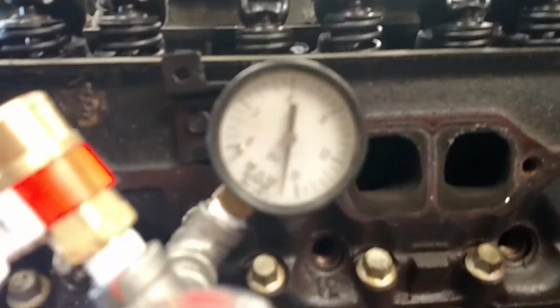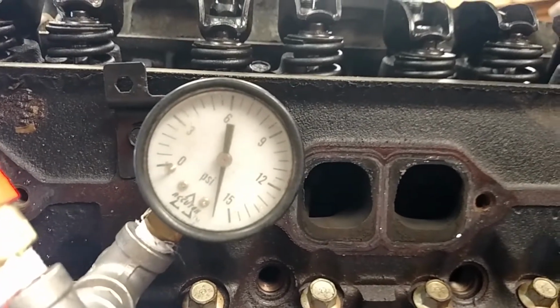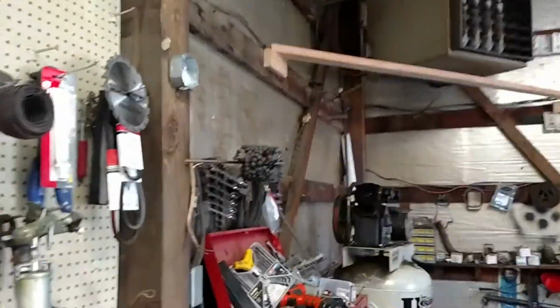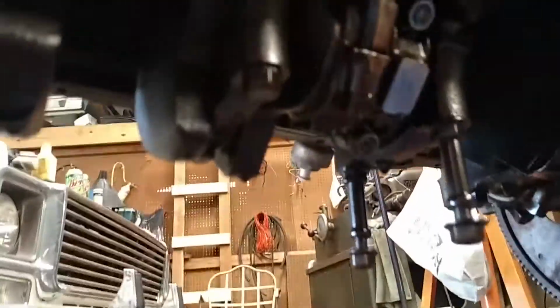She's holding pressure here. There we go. Holding pressure over 15 psi. Make sure we've got no leaks anywhere. Make sure we're not dropping pressure. If that's the case, then we get to use that sucker right there, the dingle ball hone. We'll run that down through and knock the bullshit off the bottom, which you can't really see.